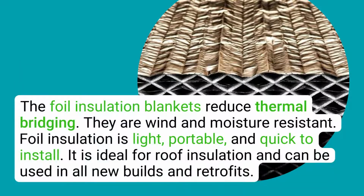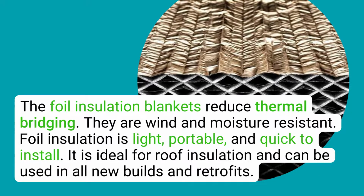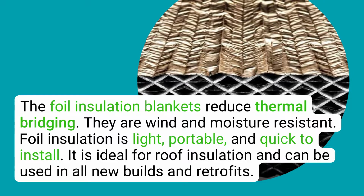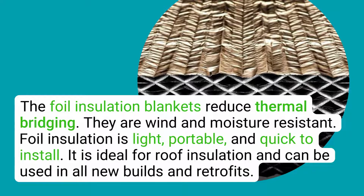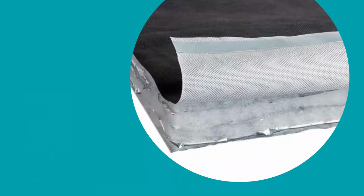The foil insulation blankets reduce thermal bridging. They are wind and moisture resistant. Foil insulation is light, portable, and quick to install. It is ideal for roof insulation and can be used in all new builds and retrofits.